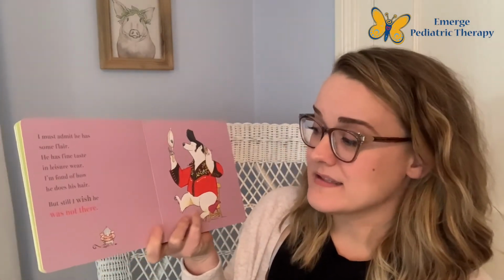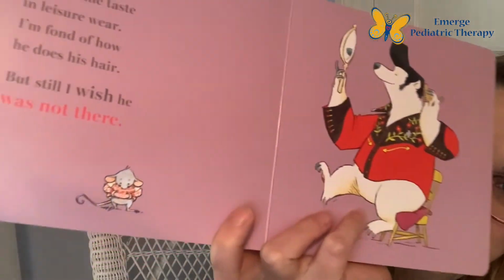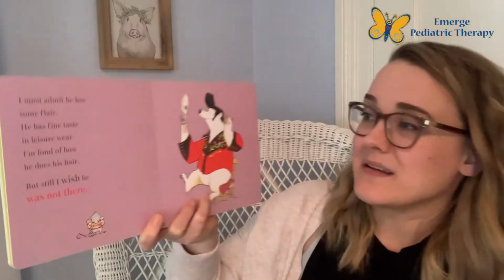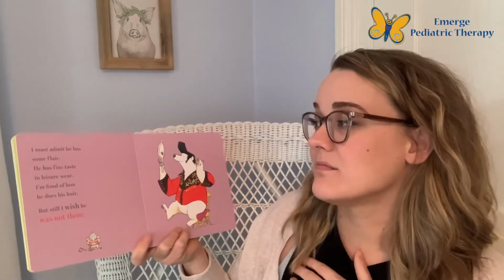All right, on this one, our mouse is kind of looking down at his clothes, but we might notice that the language changes a little bit, so our voice is gonna change.